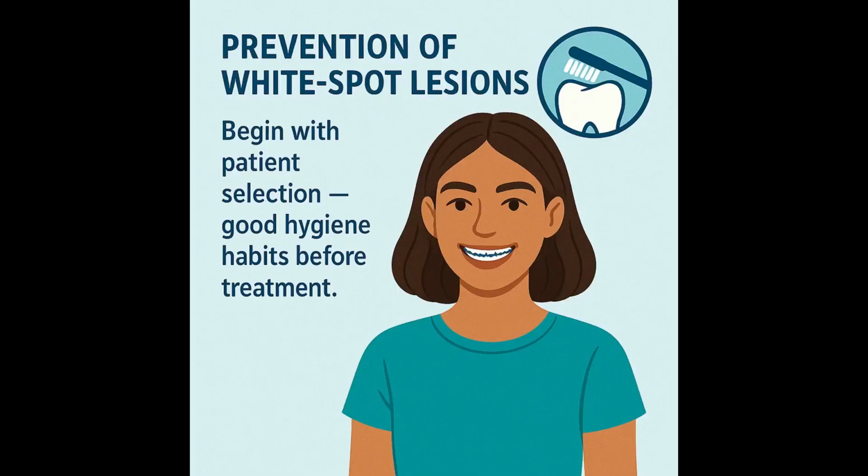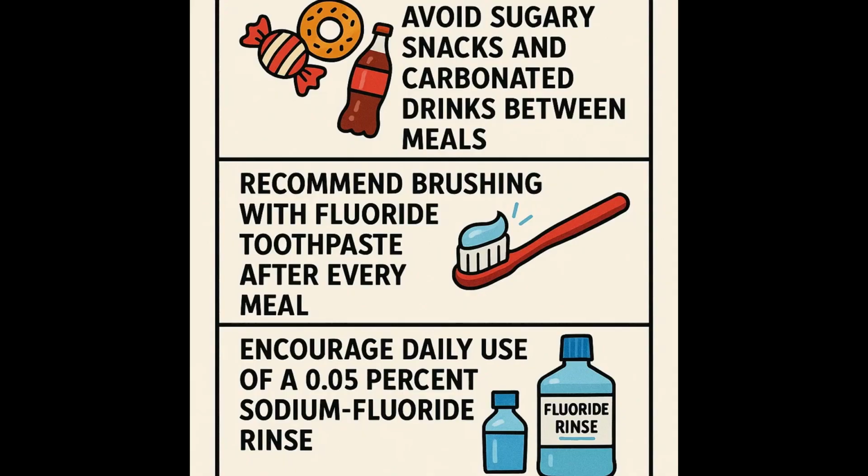Prevention of white spot lesions: begin with patient selection and good hygiene habits before treatment. Advise patients to avoid sugary snacks and carbonated drinks between meals. Recommend brushing with fluoride toothpaste after every meal. Encourage daily use of a 0.05% sodium fluoride rinse.